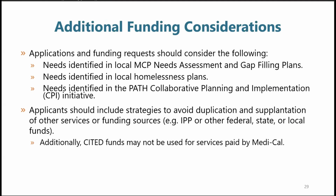So the next section we're going to go over is additional funding considerations. We really recommend that applications and funding requests consider some different areas of need. So it could be the local MCP needs assessment and gap filling plans, needs identified in local homelessness plans, and needs identified in your PATH collaborative planning and implementation initiative. So those CPI meetings also are great sources for identifying needs in specific areas.